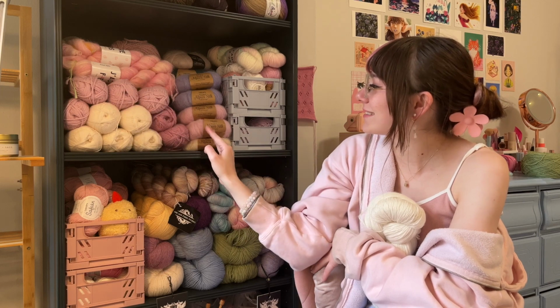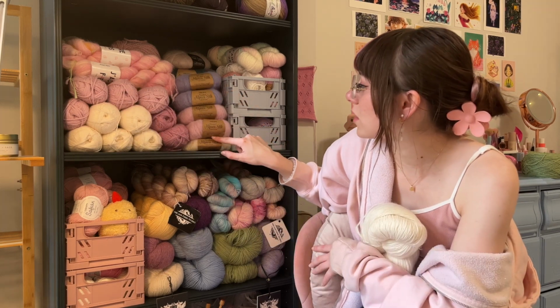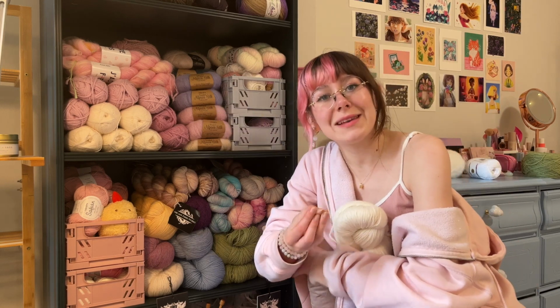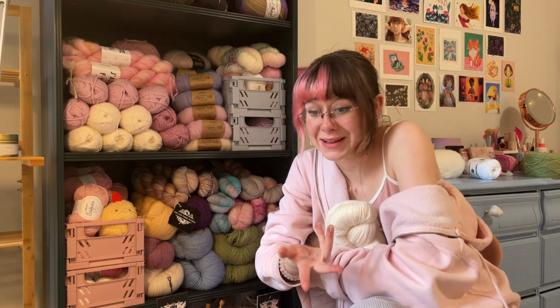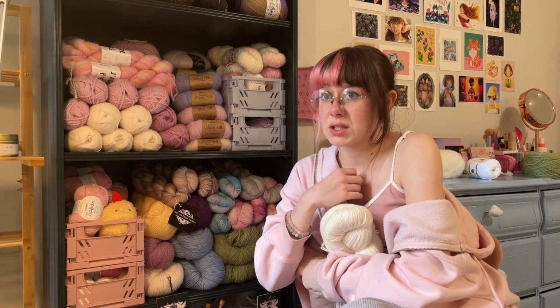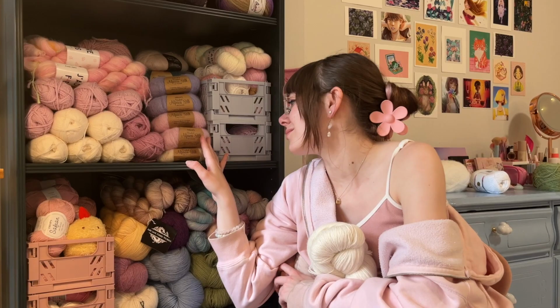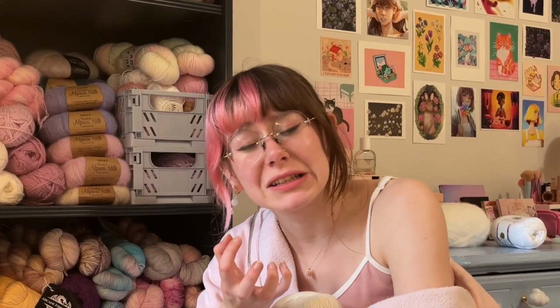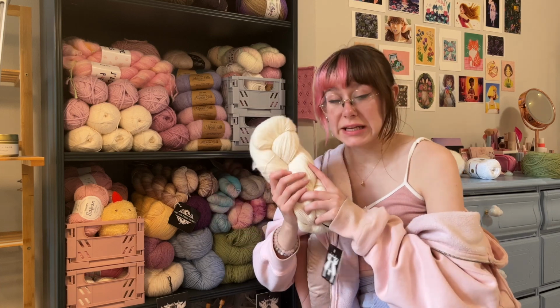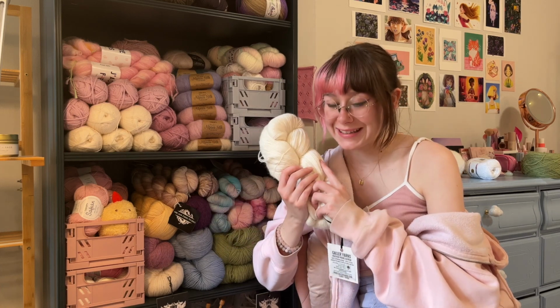I love these colors. I bought this brushed alpaca so long ago now, and I really want to make something with it. I always buy nice yarn and I want to make nice stuff with it, and I will. I just want to do it justice. I'm just worried. It deserves so much. It has so much potential. I'll get there. But I'm gonna cake this up because I need it for the project I'm currently knitting.